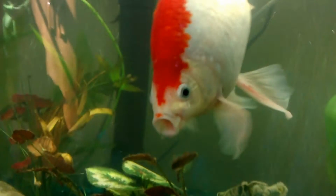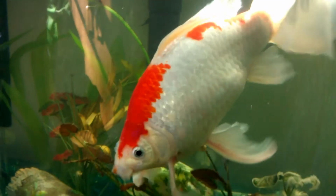Lois. She's named Lois after Family Guy's Lois because of the red top. The kids named her. Okay.